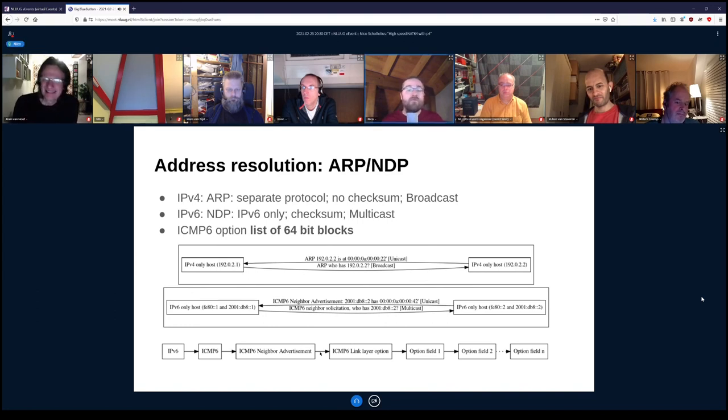In either case, we always have the ICMP6 link layer option there because we have MAC addresses. But the problem is reliably coding this: you have a list of option fields and they can be arbitrarily long. P4 doesn't do that. P4 is fixed length parsing. So if this block happens to be somewhere else, we need to have known this at parsing time already in the beginning. So in this regard, ARP is your friend. ICMP6 works, but it's a bit more headache.